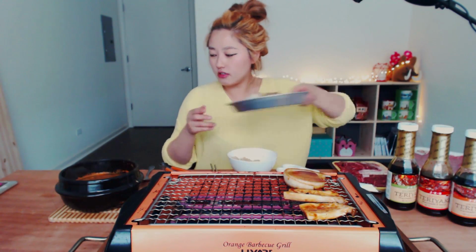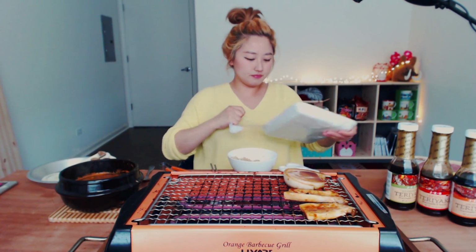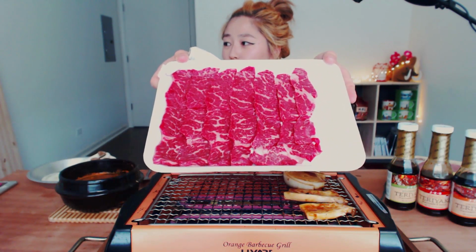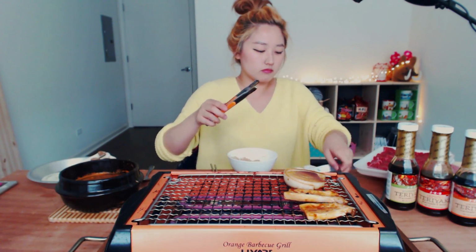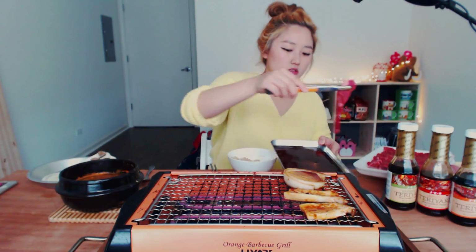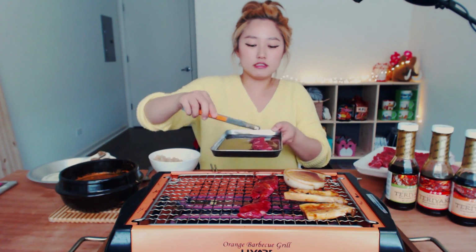Okay, let's try different beef. Okay, this can go over there. Let's try the chuck flat tail. So these guys look like that. Super marbled, right? Okay. Doing the same thing. Use regular teriyaki. And then spicy teriyaki.